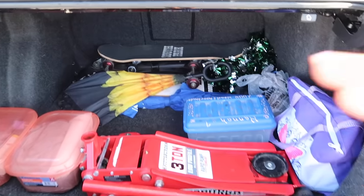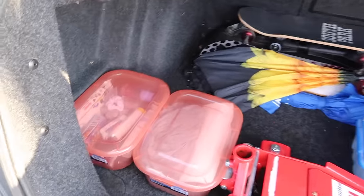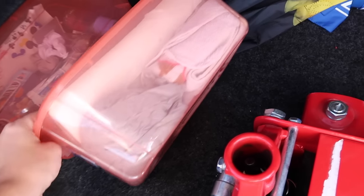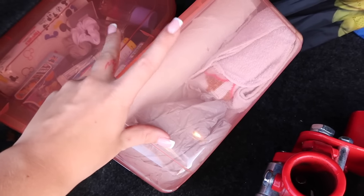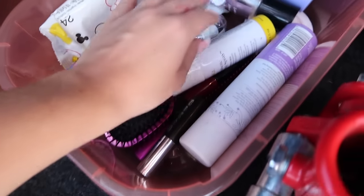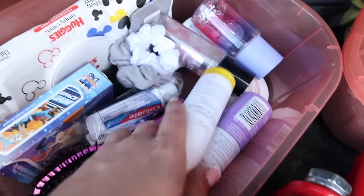It still looks really dirty. Some of the stuff isn't gonna be in here, but for the main part, the only things that I really wanted to show you guys were these two buckets that I got. So in here I just have some extra towels, some car oil, paper towels, extra bags, and then this one is the kit that I made. Like I said, we got everything in here that I bought from Dollar Tree, plus some extra stuff that I already just had in my car.